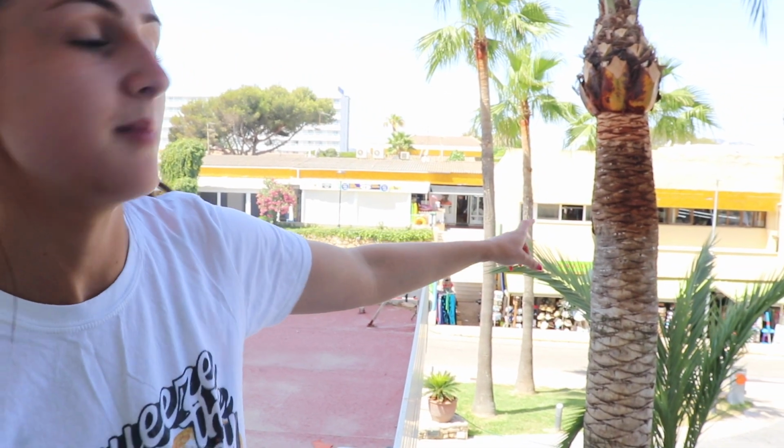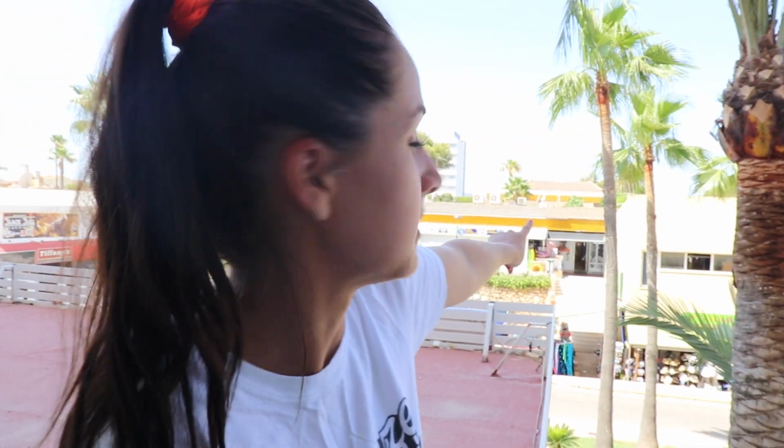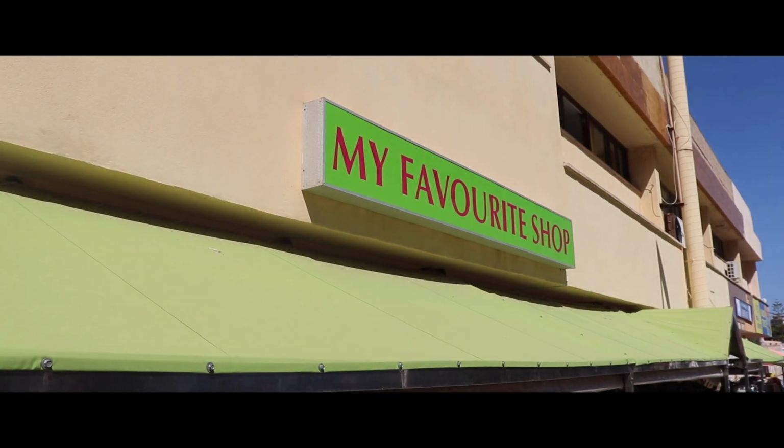Okay, so we're just going to head over to the market, which is just over there, which looks like there's not much there, but apparently if you go up the steps and up there, there's a big market area. So I'm going to head and have a look over there, so let's go.